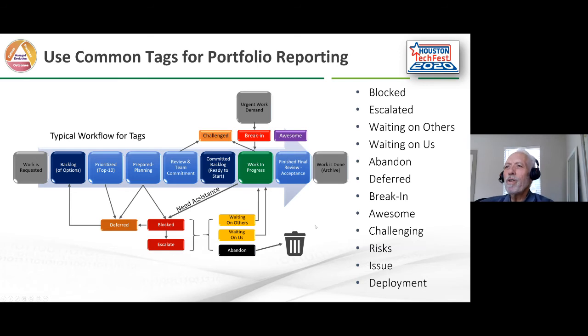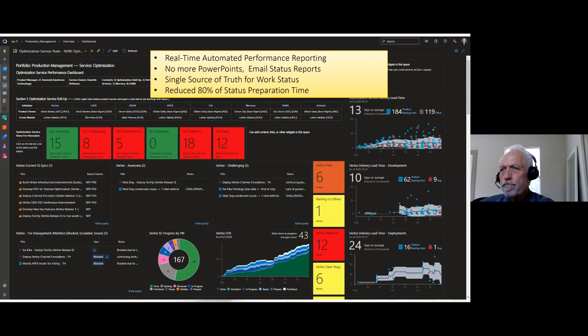And so we also have other tags that we use. These are all standard tags across the portfolio. Everyone's agreed to use them, so we can automate our status reporting and implement these fast feedback loops. So other tags we use are things like deployment, risks, and issues can also be used. Here's one of our dashboards. These are automated dashboards, so when a team adds a tag to an item or changes it, it's automatically reflected on the dashboard.